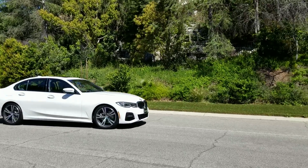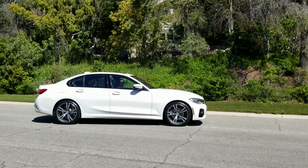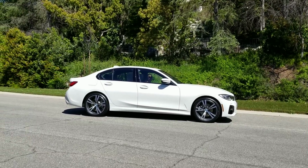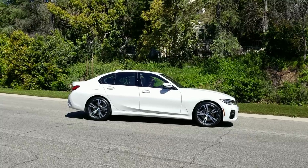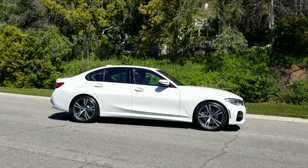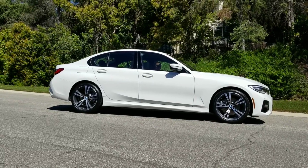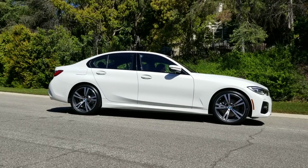Oh, check out this awesome machine. The G20, brand new 2019 330i with the M Sport package. Oh, somebody's already having fun. So excited about this car.